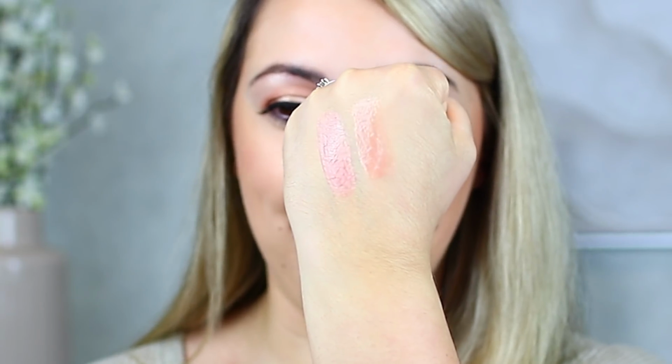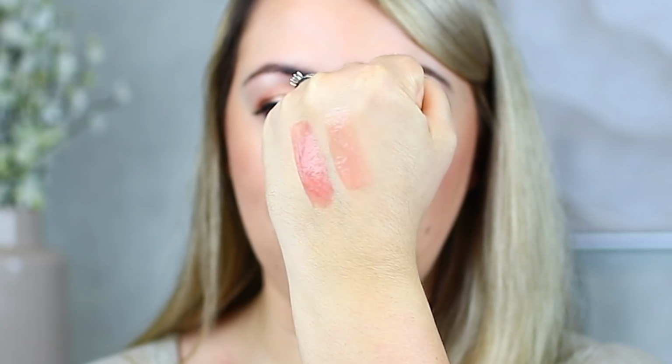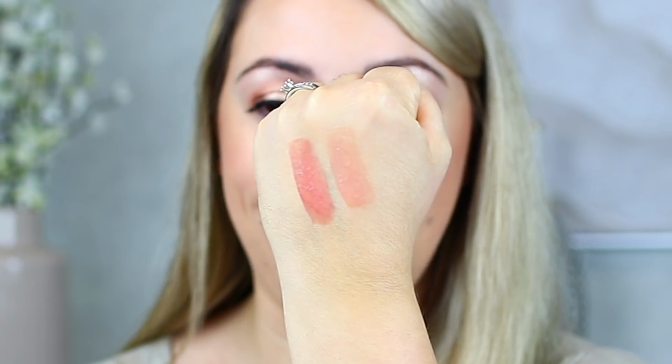So here we have both the shades. We have Oat and then we have Coconut. Both of them are gorgeous. I actually use both of them consistently, I would say. I don't think I have a shade that I like better. Both of them have the same performance quality when it comes to hydration and that smoothness. It's something you can layer on really well.